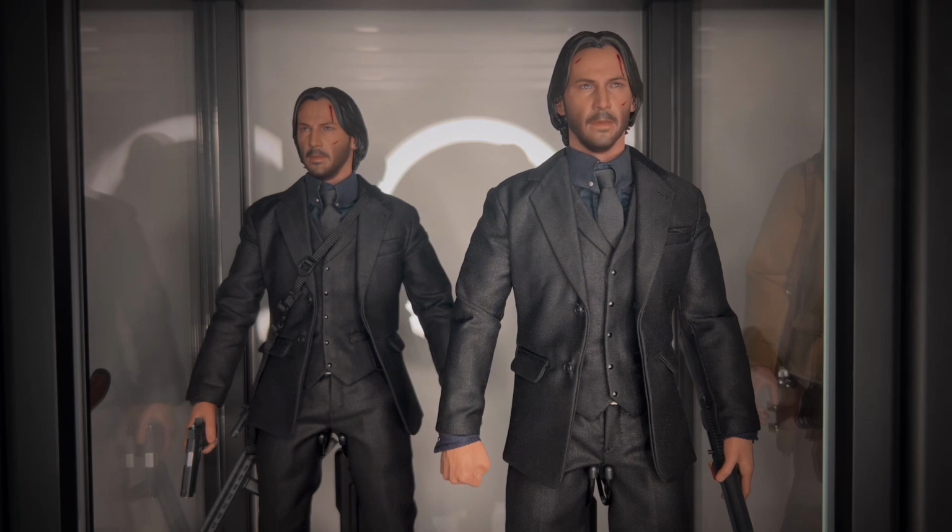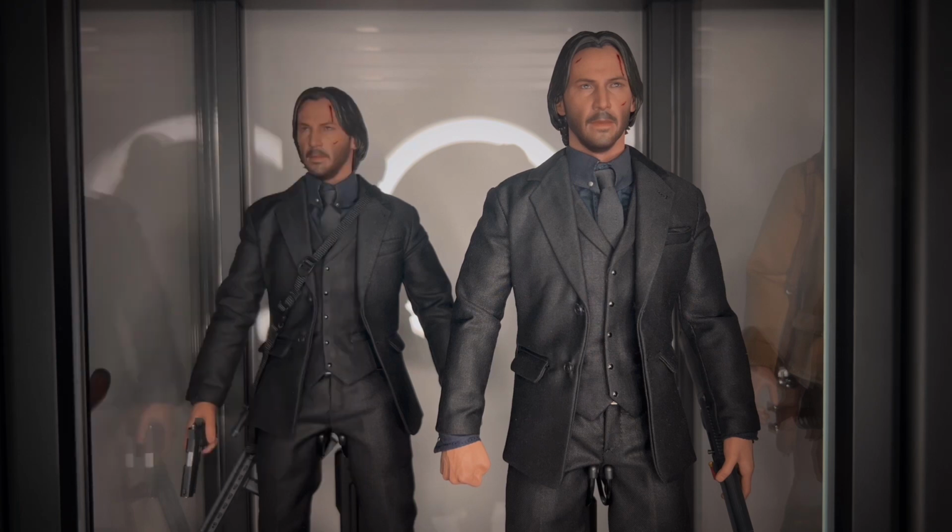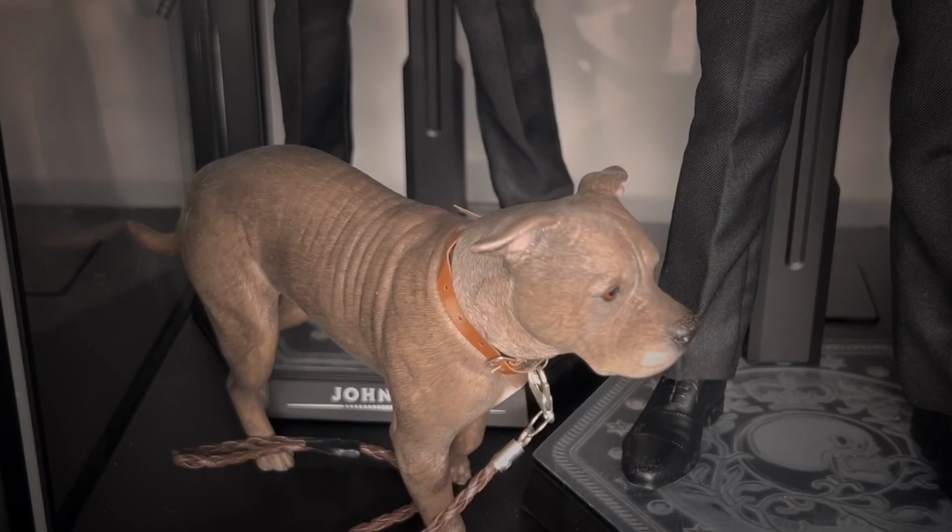But Hot Toys are going to be releasing a John Wick Chapter 4 updated figure in the next year or 10, whenever they get around to releasing it. So I'll probably end up selling one and getting that. I also have John Wick's dog.